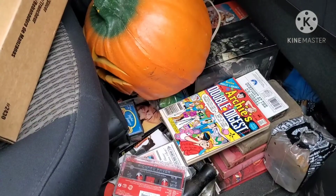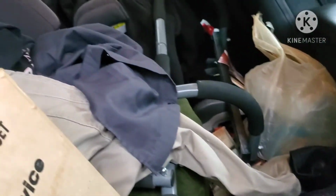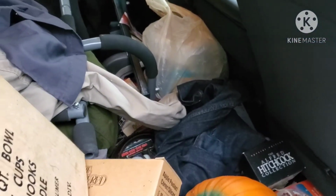All right, this store's about to open. Let's go in. So here's my haul for today, between the Goodwill bins and the Salvation Army. Let's get it unloaded and see what we got. Alright, so I got everything unloaded. It's quite a bit of stuff. Go through it real quick, see what I got.